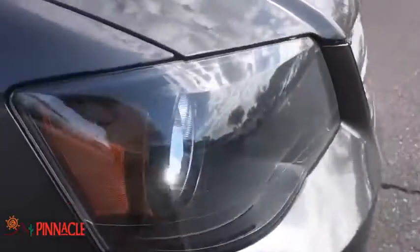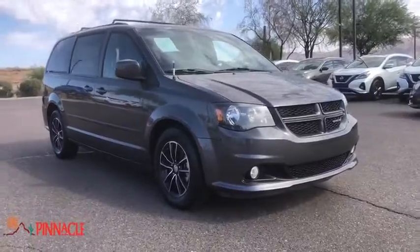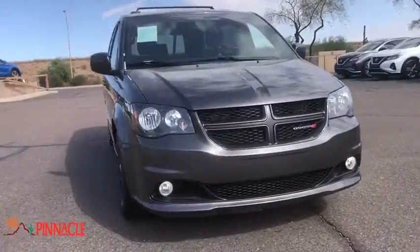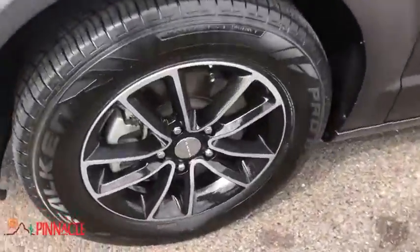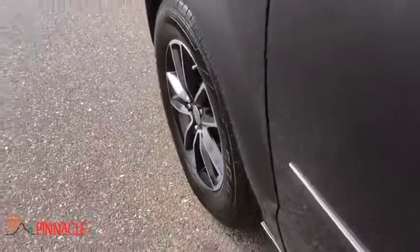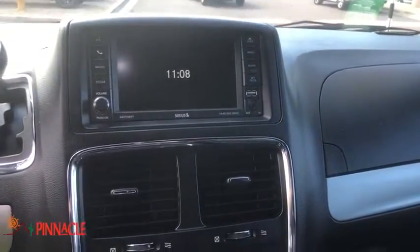Here are some of this vehicle's great options. Power passenger seat, traction control, power liftgate, dual airbags, power steering, hard disk drive media storage, four-wheel disc brakes, universal garage door opener, electronic stability control, fog lights, compass, security system, power windows, rear window defroster, trip computer, CD player, overhead console, panic alarm, tachometer.